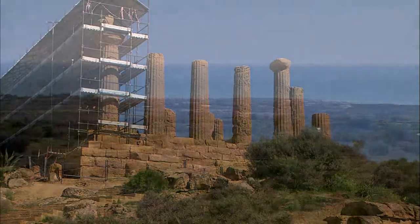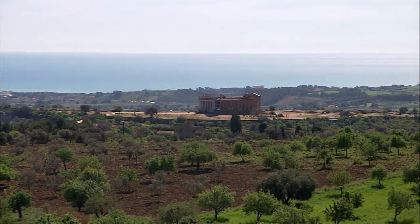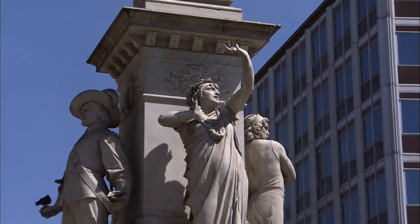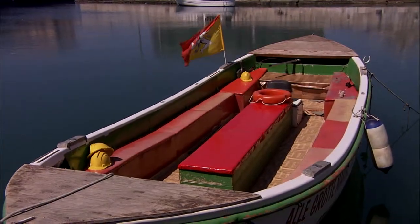Sicily was one of the most important islands in the ancient Mediterranean world. It's been home to the Greeks, the Phoenicians, the Carthaginians, the Romans, the Byzantine Empire, the Muslims, and the Normans, just to name a few. And the evidence of these civilizations is everywhere, including its national symbols.